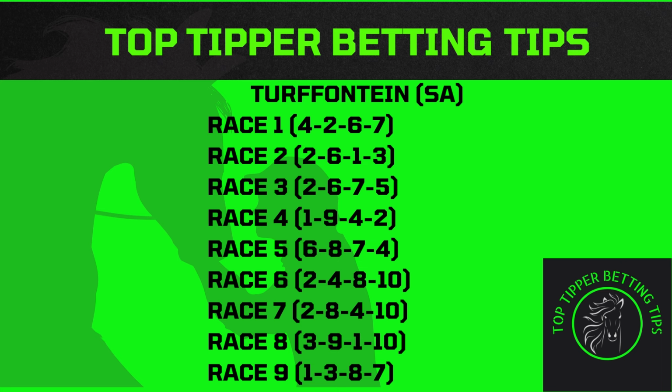For second, I have thrown in horse number 8. This is Burmese Tiara, JP van der Merwe for the Barent Boertis Yvette Vosloo yard. JP rode this one last time out, finishing second under a length. I think this will jump. I think we'll go to the front from a nice draw of 2. This may be quite difficult to peg back.